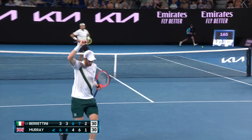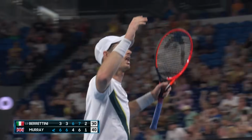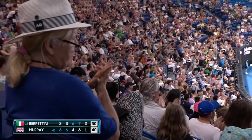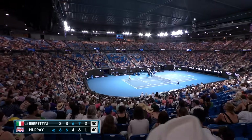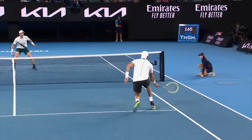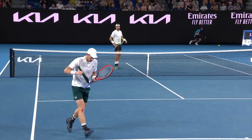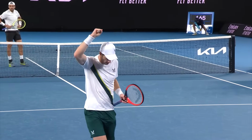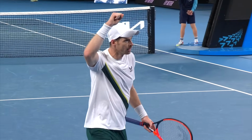Oh, Murray with an outrageous shot. Crowd loving it. How has he found this? Berrettini leaves this little nudge down the line so late, gives him the little fake with the racket as well. He was facing backwards. 30. Look at Berrettini's reaction. He's as astonished as everybody else.